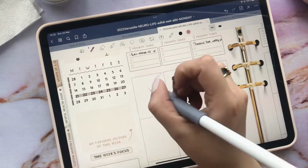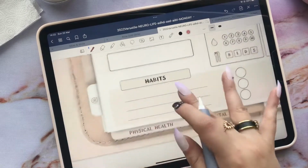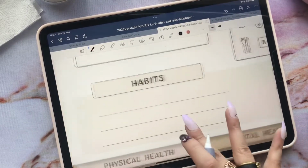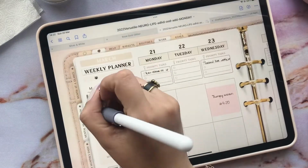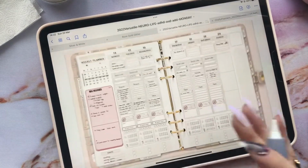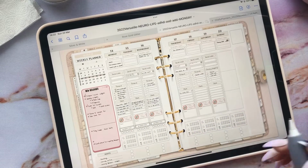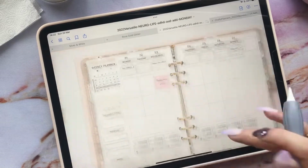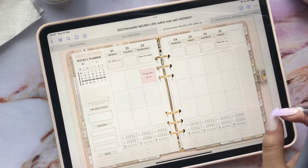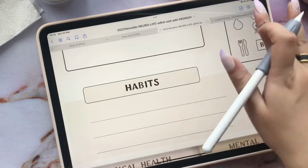I do have my week highlighted already. In habits, I definitely want to track. As you can see, I didn't track a lot last week. I didn't even check off things that I was doing. I didn't add my activity or anything like that. So I definitely need to find time in the afternoon to do that, because I was giving myself grace. I normally do that, but not last week, like I said.